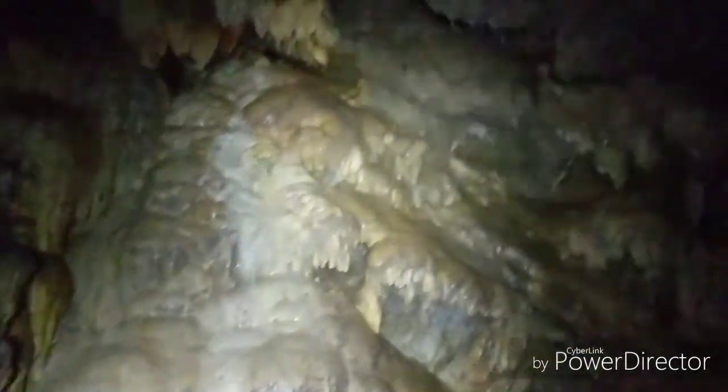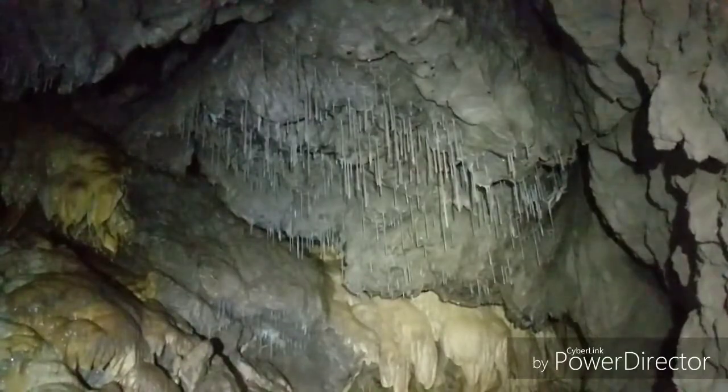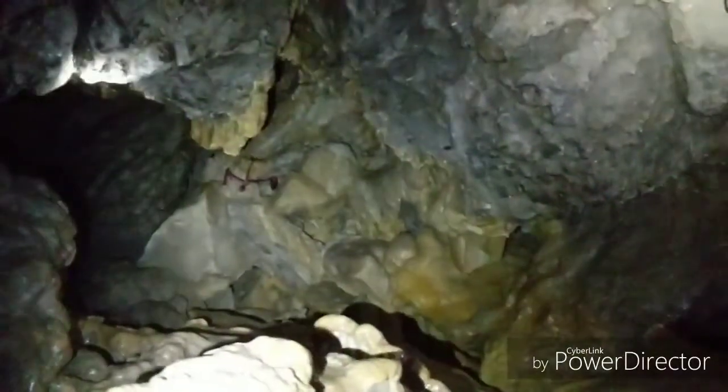And if you look at the top of the ceiling right there, we get something called soda straws. That's the one that formed exactly what it says, like soda straws. That's pretty cool right there. Now, if you look behind you, look at the cave back there. It's got some really interesting formations of minerals and maybe stalactites back there. Look at that.